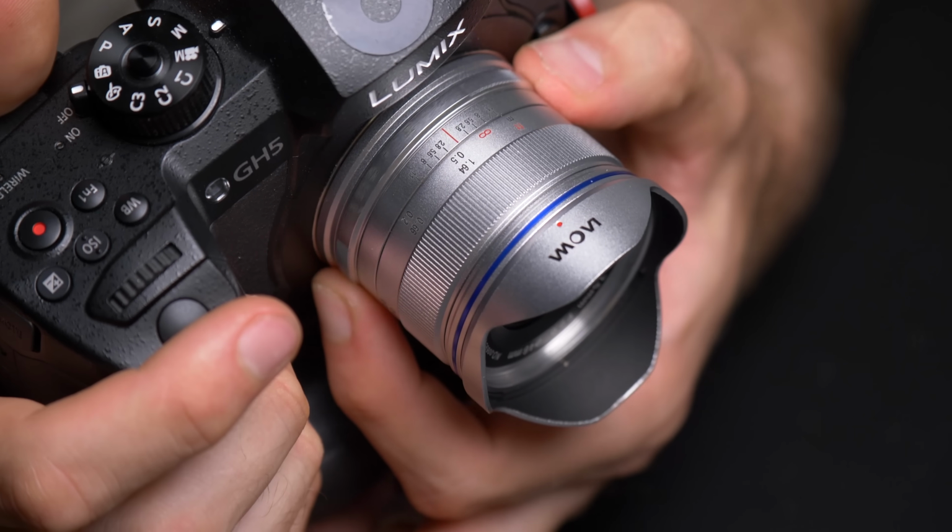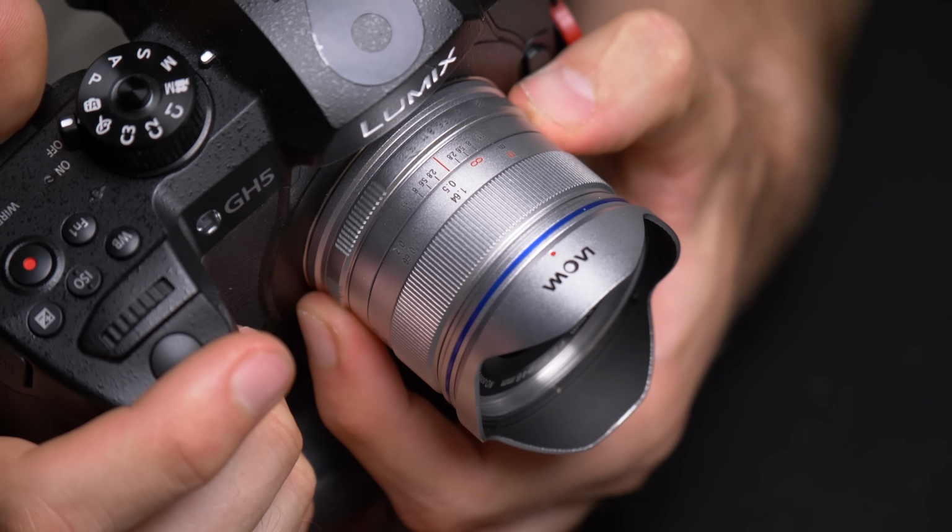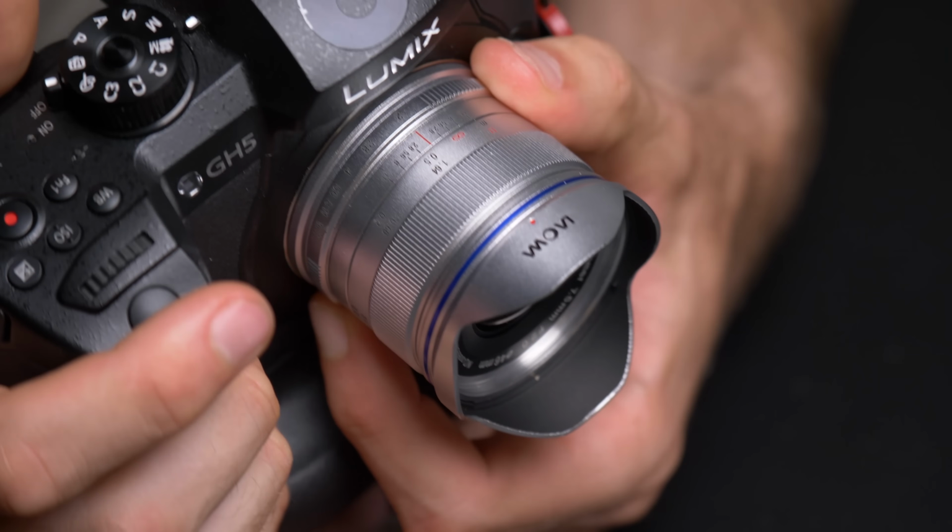Anyway, this lens is a 7.5 millimeter f2.0. So this lens is approximately 15 millimeters on full frame. It's not quite as fast as the Voigtlander, but it's f2.0, which is better than the Olympus. So I thought I'd get one of these as well.